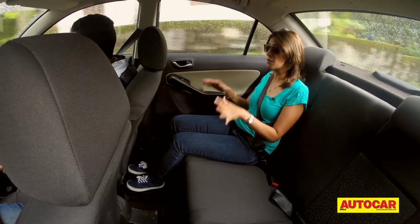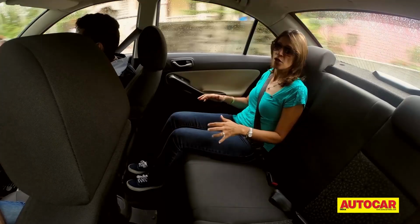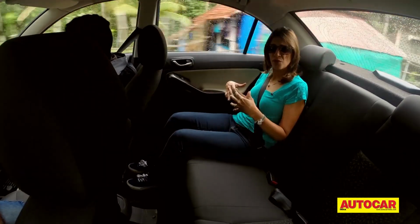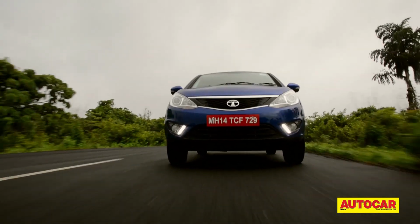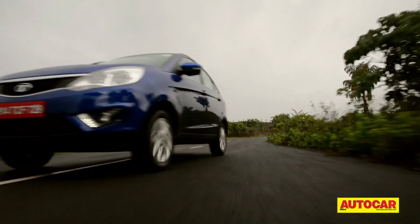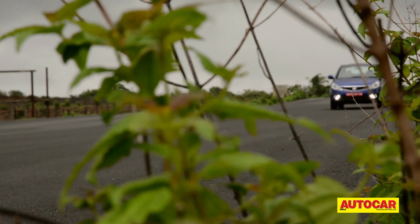It's flat, it's composed, and it still has a nice soft and pliant edge to its ride quality, so you always feel comfortable in the backseat. It really is quite remarkable the way the Zest dispatches bad roads, and the ride and handling package is one of its most impressive aspects.